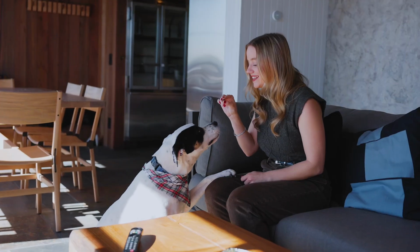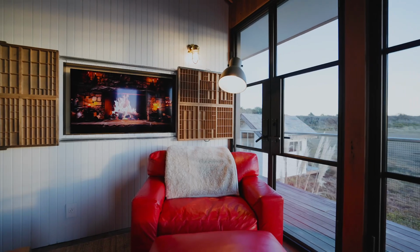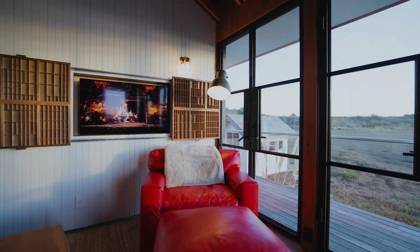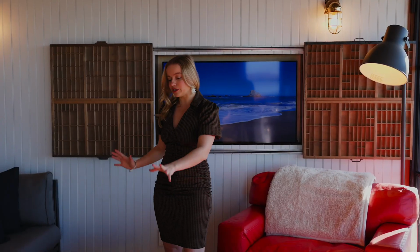You have a plush gray sofa providing ample space and seating room for everyone, including my favorite item in here. You have a bold red leather armchair that adds a beautiful vibrant pop of color. The center hand-carved wooden coffee table really enhances the organic vibe of the home.